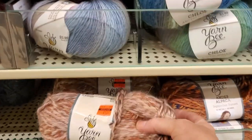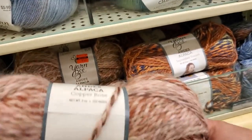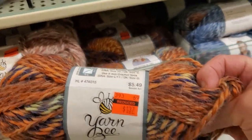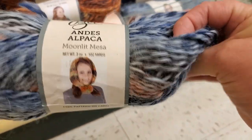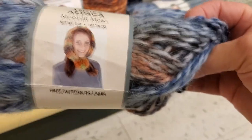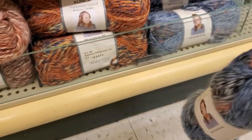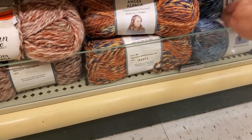Alrighty, I did find the alpaca yarn that I did not get the other day. I wasn't sure I really liked the color schemes on any of these, but the more I'm looking at this one, the more I think I am liking it. And I know a lot of you were saying it was easy and soft and really nice to work with, so I may study these for a little bit and see what I do.